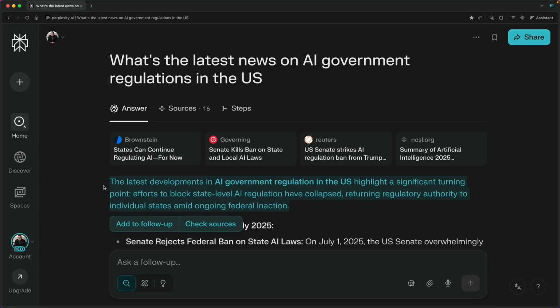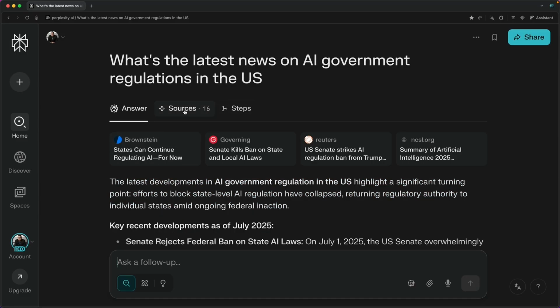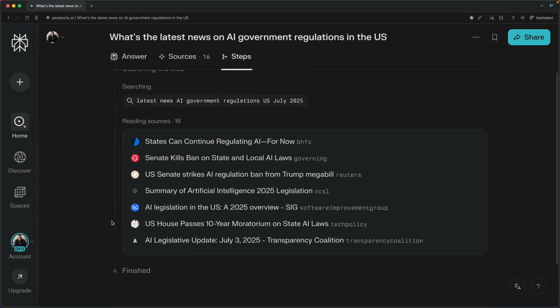Notice that you can also choose to add to a follow-up question. And if you click on this, it'll quote it and let you ask a follow-up question as well. Notice that your results have different tabs depending on what you asked. You can see the list of sources, which is where Perplexity got the information to answer your question, and steps lets you see what it did to get that answer.